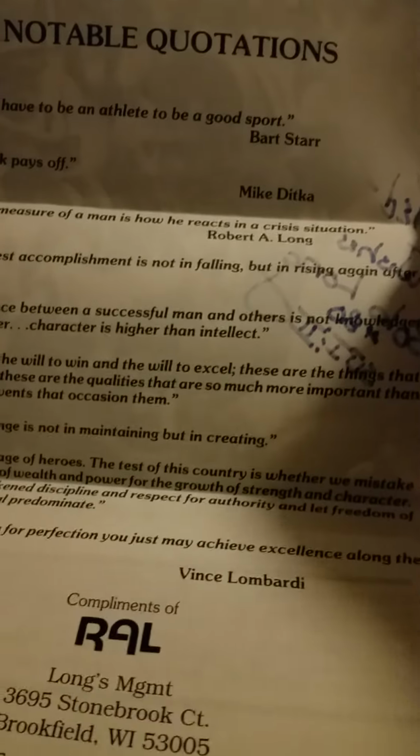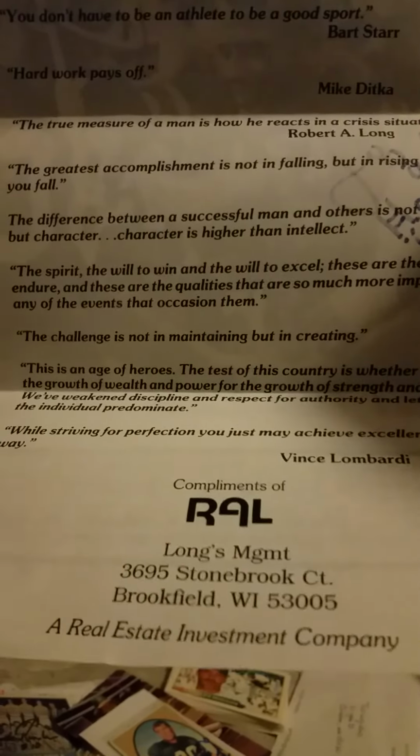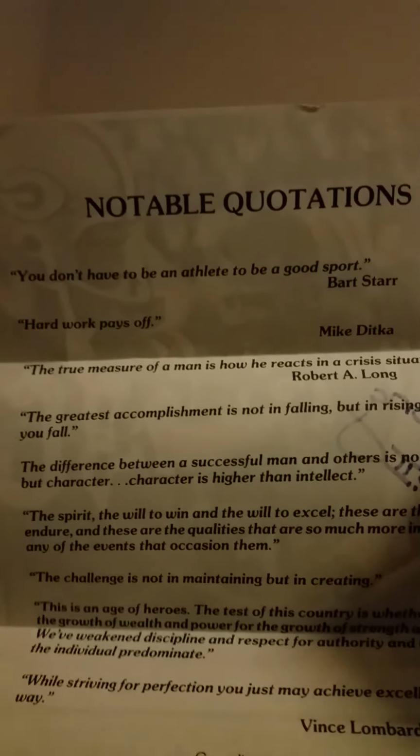And he also sent along, I couldn't imagine what this was in the envelope. On the back, it's got notable quotations from Vince Lombardi. God, this thing just does not want to focus today. Vince Lombardi, Mike Ditka, Bob Long, Vince Lombardi again, and this is from Long Management. It's a real estate investment company that he owns. So that was pretty cool.